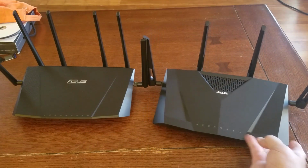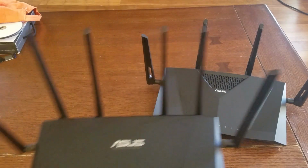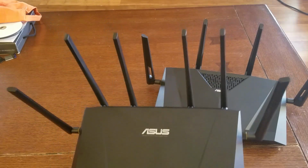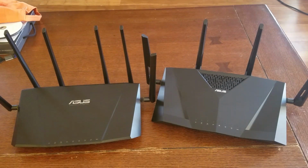And you got this one, higher number model. I don't know if it came out second or not. I think they came around at the same time. So it's got 6 antenna. So, you know, score that one, right? Not on your life, Tootsie Foot.